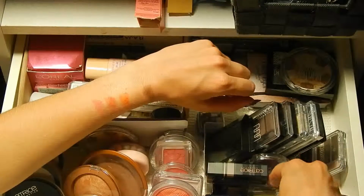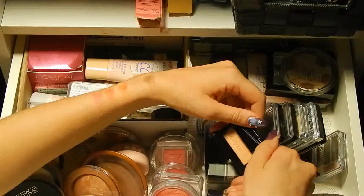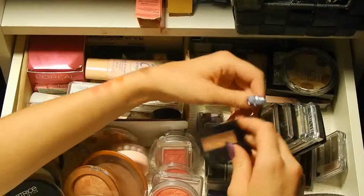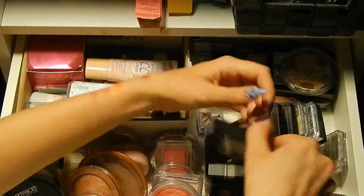A lot of Catrice eyeshadows. And some Yves Rocher eyeshadows which are still to try out. I got these from my neighbor. Yeah, they're pretty nice, but I still gotta figure out how to do a really fun look with them because, yeah, they're sort of nicely pigmented, but not extremely nicely pigmented.